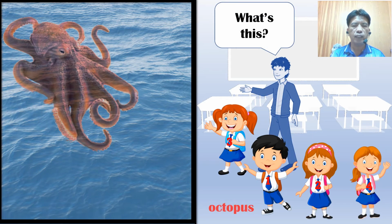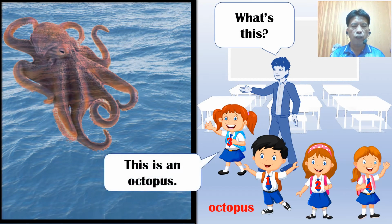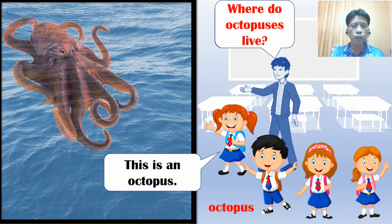What's this? Octopus. This is an octopus. Where do octopuses live? They live in the sea. Now it's your turn. Where do octopuses live? Yes, they live in the sea.